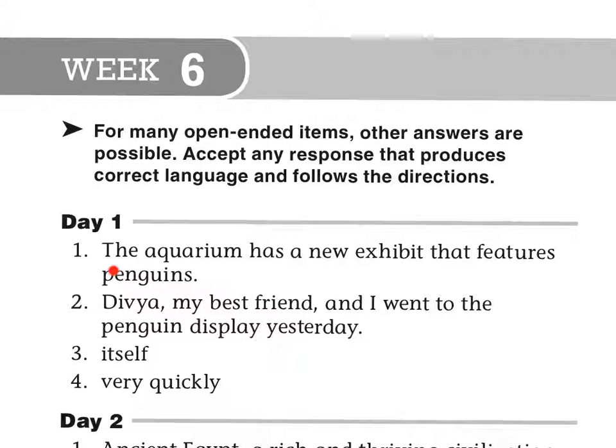Number 1. The aquarium has a new exhibit that features penguins. Your paper said newly, but we don't want the "li." New. A new exhibit. Is the aquarium a person? Is the aquarium a who? No, the aquarium is a what. It's an it, so we say that. The aquarium has a new exhibit that features penguins.